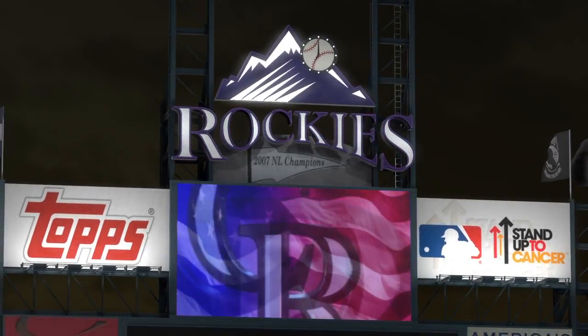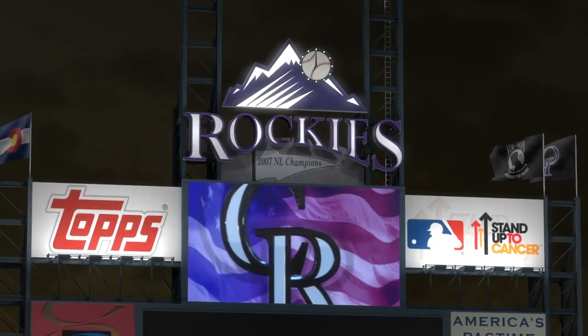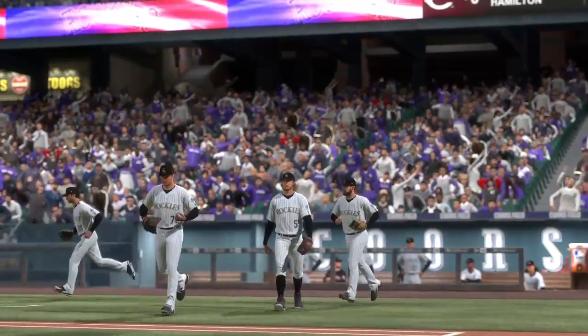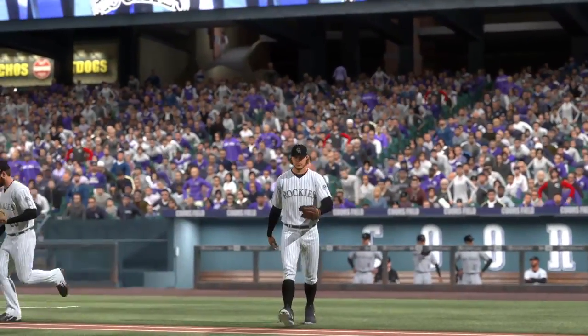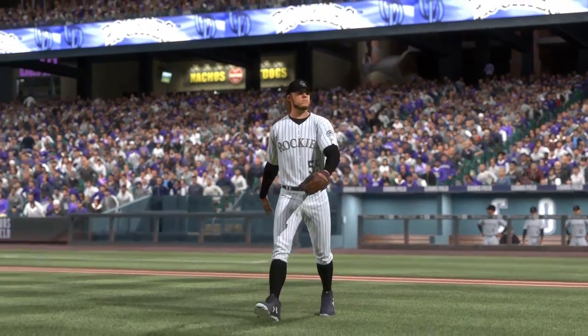Now from Coors Field in Denver, MLB Network is live and on the air. Tonight, it's the home opener for this new season between the Cincinnati Reds and the Colorado Rockies. Live baseball here on MLB Network, and it comes your way next.